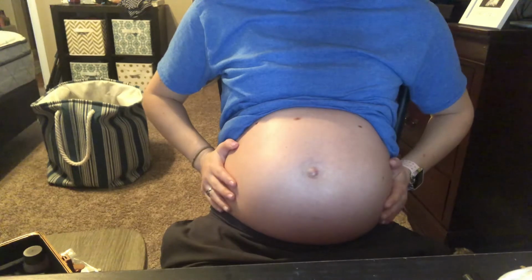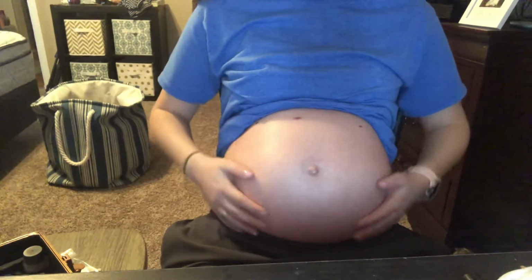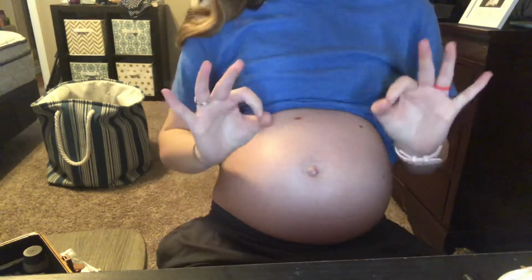So yeah, I think you guys might be able to see him kicking because he was kicking there for a second, but I don't know if the camera caught it or not, but it'd be super cool if it did. Baby caught kicking on camera. Oh, so yeah, I'm gonna show you guys what I look like standing up, and then I'm gonna call this video done. Let's do it.